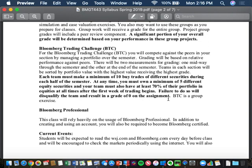which to me is the most fun part of the class, and it's the most loved, and it's the most hated. And it's hated because of this thing called grading. The way it works is that you're going to start with a hypothetical portfolio of $1 million and 90 days, and through Bloomberg, you're going to trade equities. You're either going to buy or sell short.